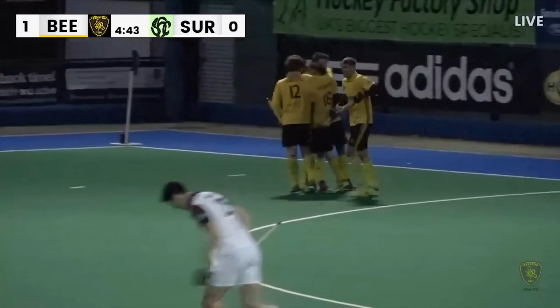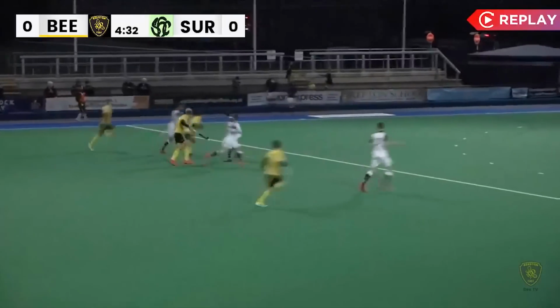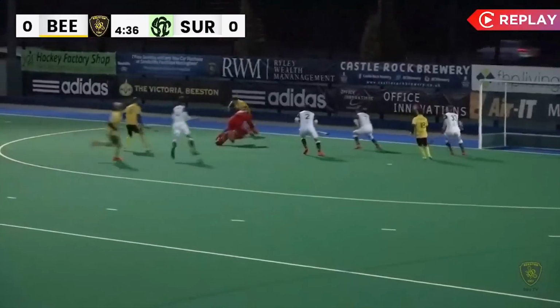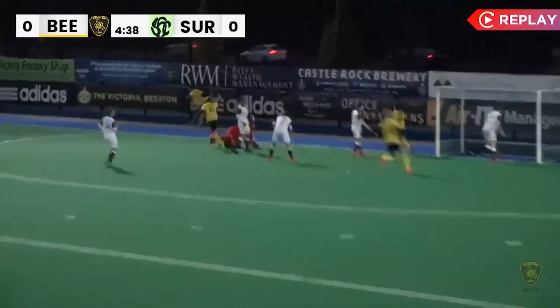The tightest of angles from Robbie Gleeson there. That's a wonderful finish from him. Well, he had no right to shoot from there, Steve, did he? No. What a goal that was.